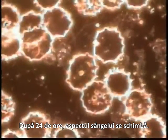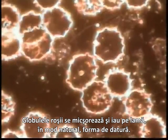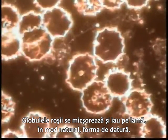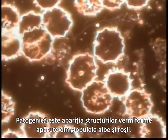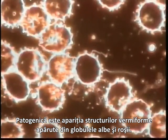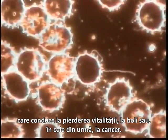After 24 hours, the appearance of the blood changes. The red blood corpuscles shrink and form Burr cells. This is a result of the natural degenerative process of the blood on the slide. What is pathogenic, however, is the appearance of the worm-like growths which emerge from the red and white blood corpuscles. This symptom is an indication of a degenerative process which leads to loss of vitality and illness.